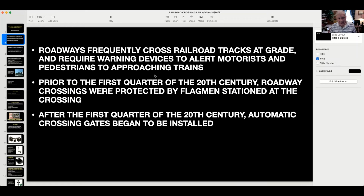Just from background, as you know, roadways frequently have to cross railroad tracks at grade, although there's a lot of effort right now to eliminate grade crossings. But railroads are required to put in warning devices to alert motorists and pedestrians, for safety reasons obviously, of approaching trains.